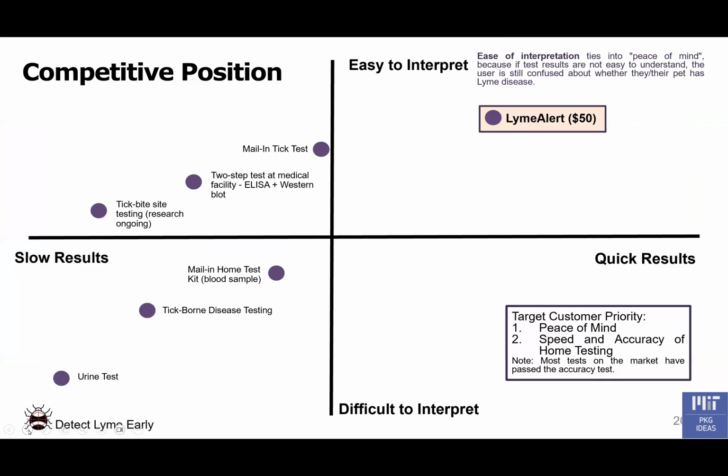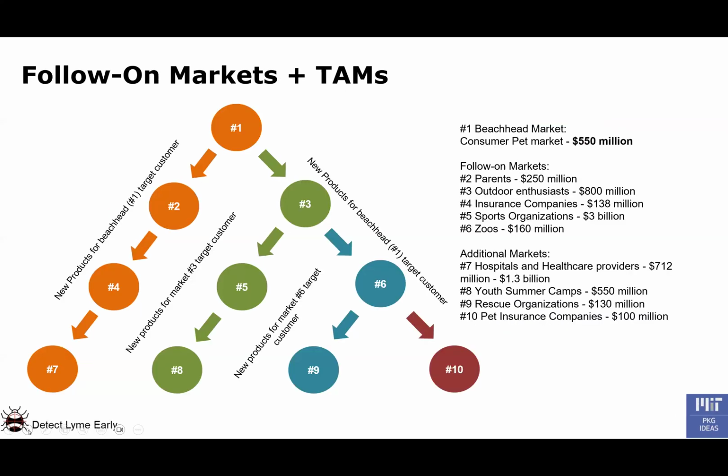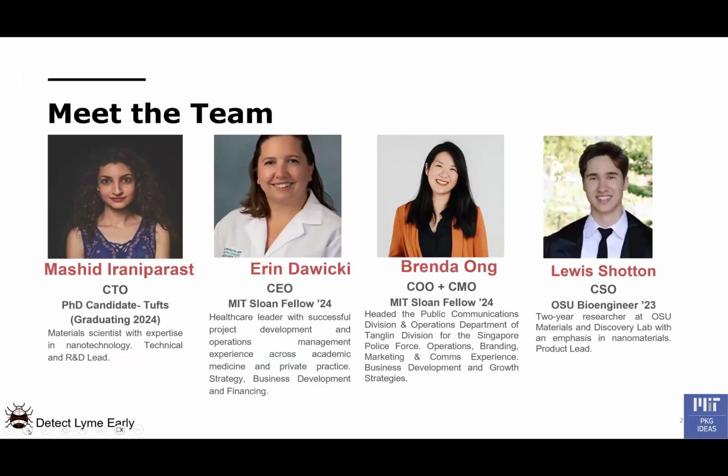Our competitive position is strong. There are no current home testing options. There are mail-away tests only. We have more than a dozen follow-on markets that we have identified, including community and outdoor organizations. We plan to be a B2C company with product available at major retailers to meet our goal of improving access nationwide and eventually globally. We have a multidisciplinary team with experience in patient care, nanotechnology, materials science, and data analytics.